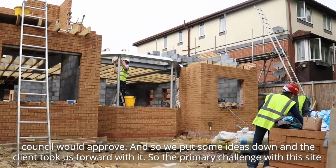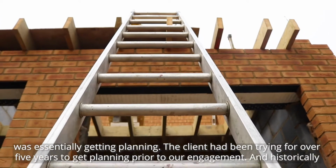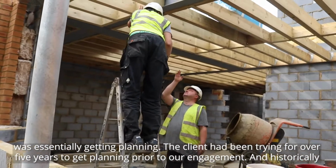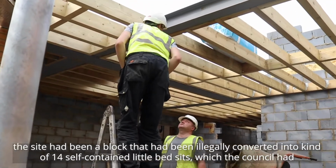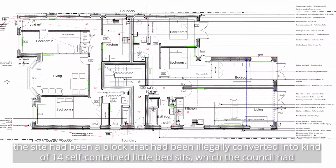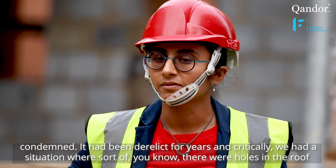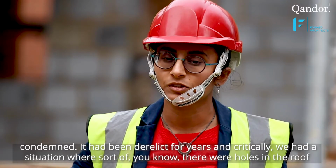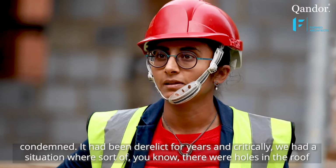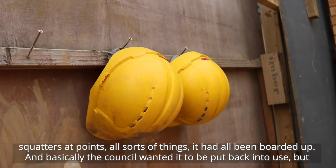So the primary challenge with this site was essentially getting planning. The client had been trying for over 5 years to get planning prior to our engagement. Historically, the site had been a block that had been illegally converted into 14 self-contained little bedsits, which the council had condemned. It had been derelict for years, and critically, there were holes in the roof, squatters at points, all sorts of things that had all been boarded up.